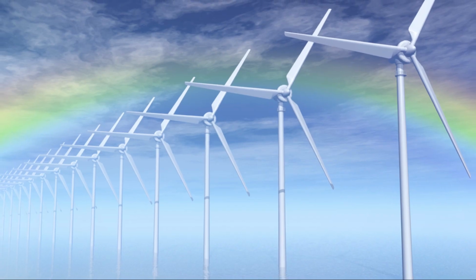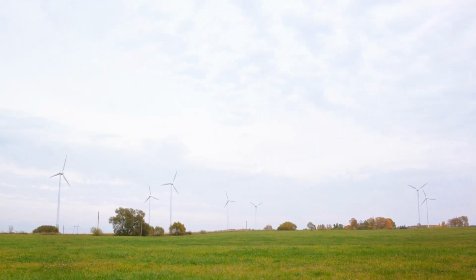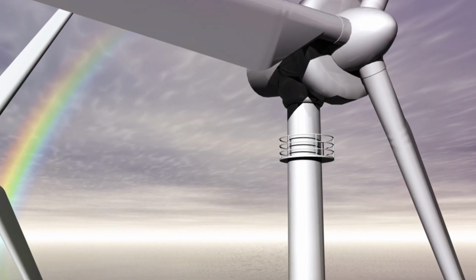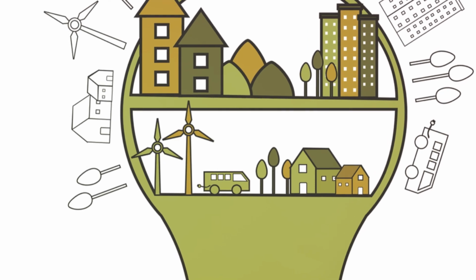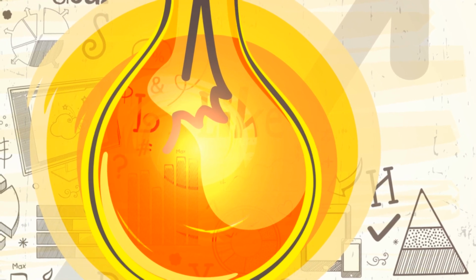From the roaring coal factories to the silent wind turbines, from the thunderous waterfalls to the secretive nuclear plants, each contributes to the symphony of lights that illuminate our lives every day. Without further ado, join us as we embark on an electrifying journey to uncover the secrets of electricity generation.